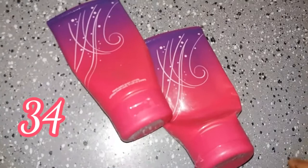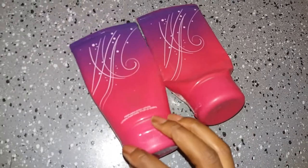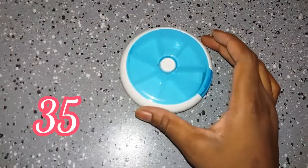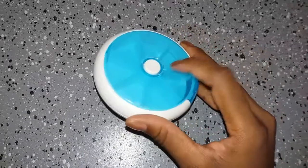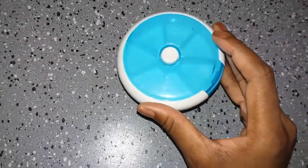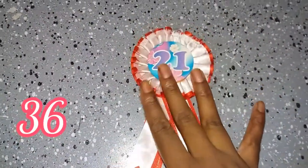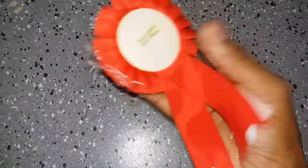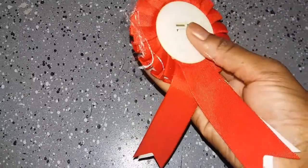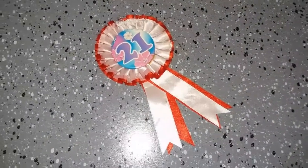I also have these lotion containers that are empty, and they've just been sitting, so they're also going. And then I have this pill container which I got from wish.com, but I'm not using any pills, so it's going. I also have this thing that you can pin on your shirt, and I used it on my 21st birthday. The pin is out, so it's no longer useful to me. Also because I've already turned 21 and I'm not turning 21 again, so it's also going.